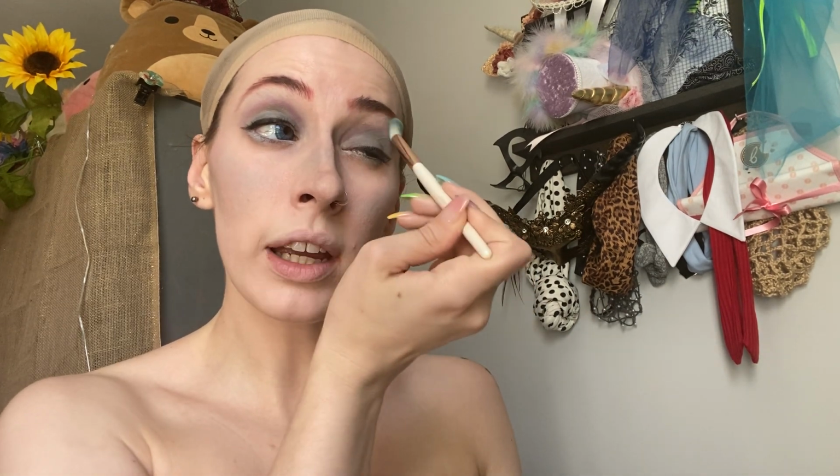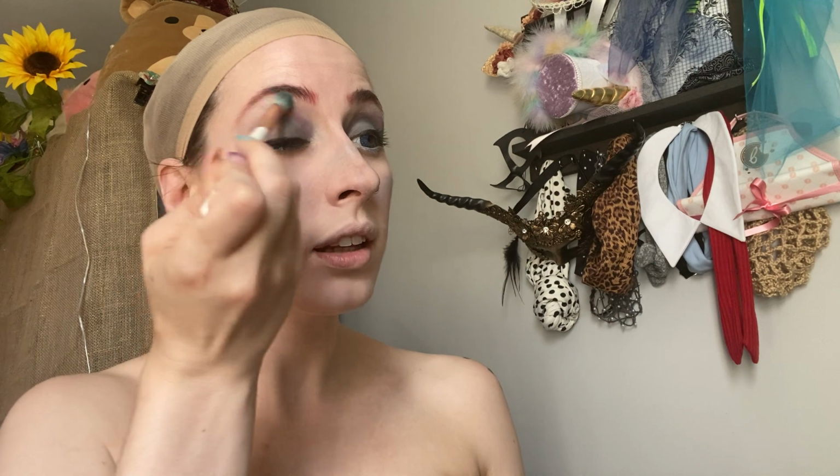Just going to do a nice white right there, just to pull it into the bottom of the waterline that's white, to give it a full rounded look. Okay. So that's pretty much it. I'm not really sure what else I want to do here. I'm not sure if she would have freckles, but I'm going to give them to her anyway.